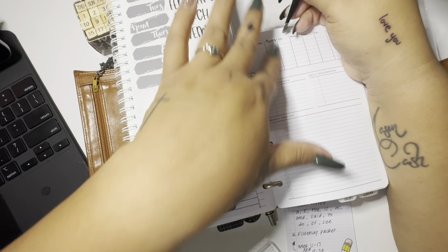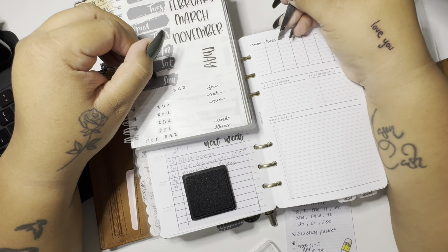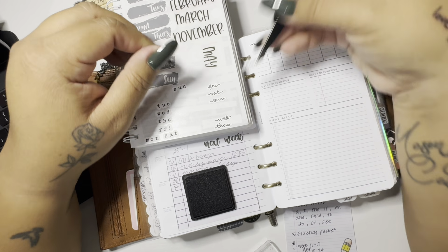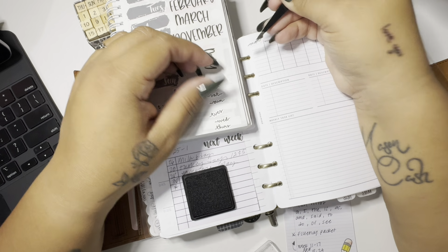So I pulled out these stickers from Planner Monkey Co. and they're just too big for this section. And so I'm pulling them back up because I didn't like how they looked. They looked very smushed together.